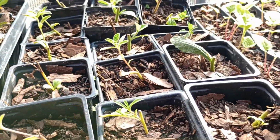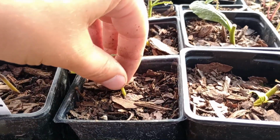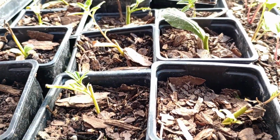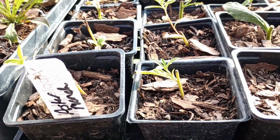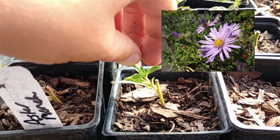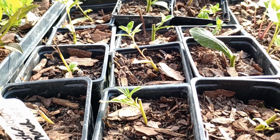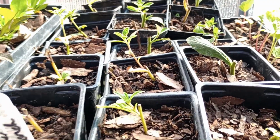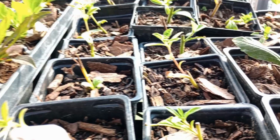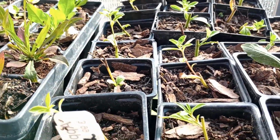This tray is not a native plant, but it is an aster, a hybrid aster. So I think it's like a cultivated native. This one's the Aster Monch. And I did this one from cuttings because you cannot grow these from seed because they're not true to seed. And as you can see, I did these cuttings a long time ago. I probably did the cuttings around the same time as these plants were sowed.